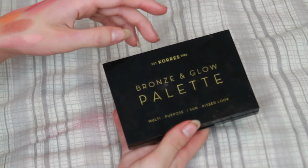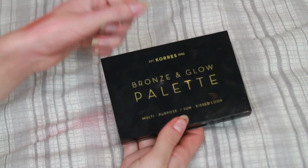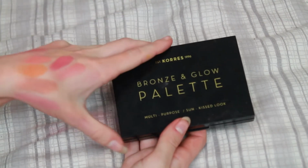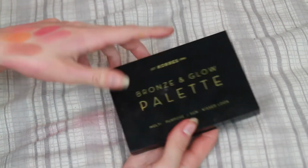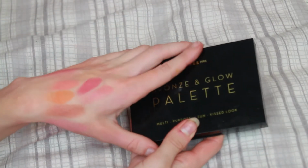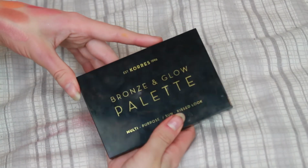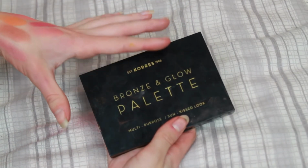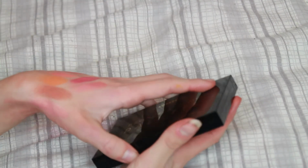This Caress Bronze and Glow palette, it takes my breath away. This was in my 10 uses a while ago, and I just love it. I loved every single minute of reaching for this. It's beautiful. I don't really know where you can get it. I got it from TK Maxx, but I don't know how readily available it is in the UK, but if you do find it, so beautiful. Okay, top 3. Are we ready?